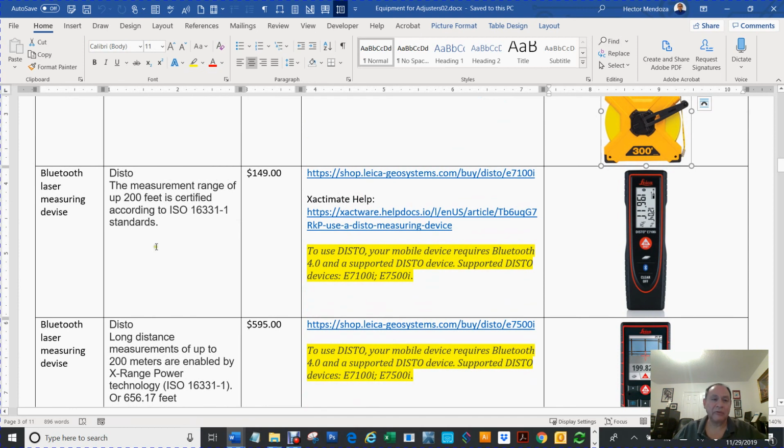Another thing you have to have is some kind of... what is it called? Oh my God, my wife. Let me finish this. So you're going to need a laser measure. Okay.